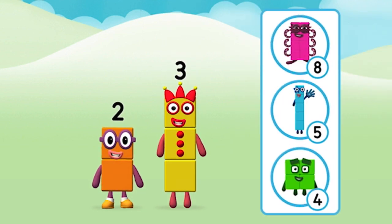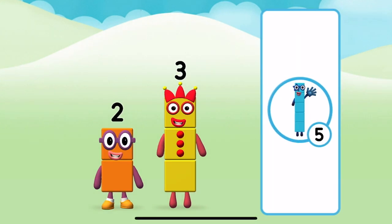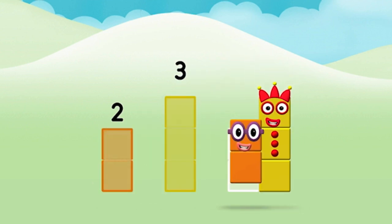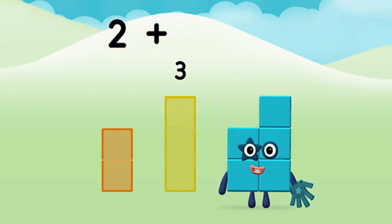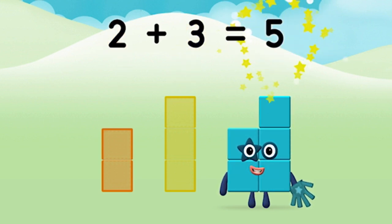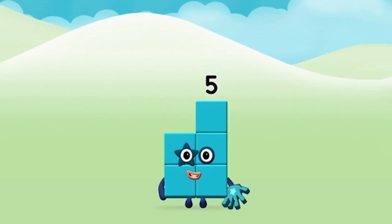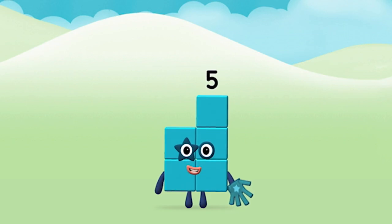What number block will you make when you add these two number blocks together? That's the correct answer! Now can you add the number blocks together? Three, two. Two plus three equals five. Marvellous! You made number block five!